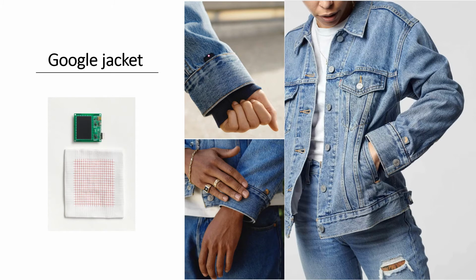This idea of integrating electronics into our garments has been used later on during all these years, and the most popular one is the Google Jacket, which is a collaboration between Google and Levi's, and it is basically the same concept, but all the wires can be reduced to what we see on the left, so it's just a chip and a touch sensitive fabric that are connected with conductive yarn.